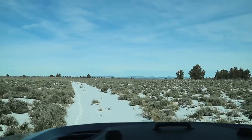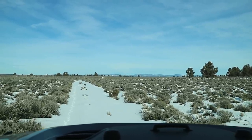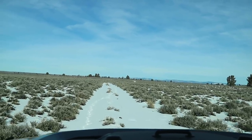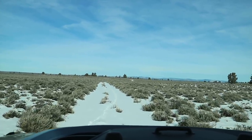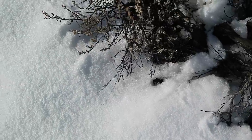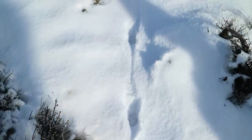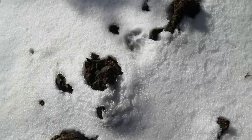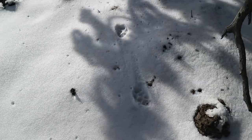Even right now, driving down the road and seeing coyote tracks. I think there's a set of coyote tracks. Hopefully you guys can see that through the camera right there. But I've been seeing deer tracks crisscrossing the road, coyote tracks. If you get out and walk, you'll see tracks from little mice, rabbits, all kinds of things, and you realize there's actually quite a bit of life out here.